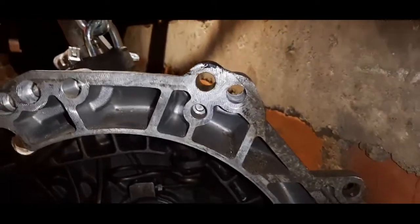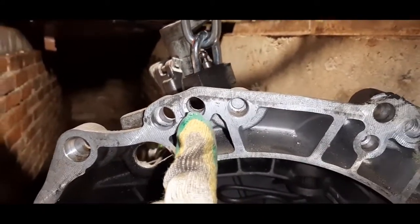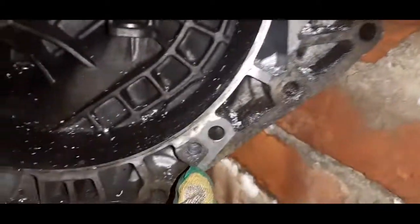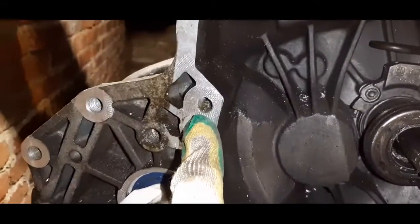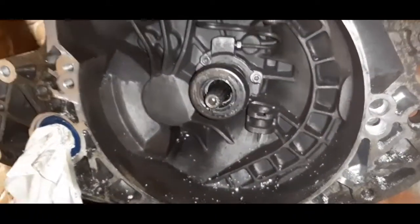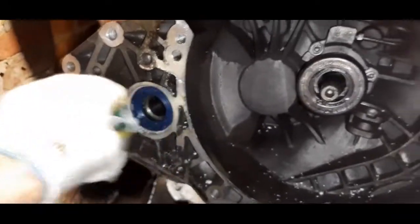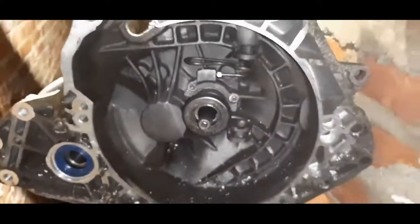So I did on this place a new hole, on this place two holes, one smaller, one bigger. This place also a new hole, one smaller, one bigger. This a new hole for bolt. This a new hole and new thread, and on this place also a new hole and new thread. That's all. So now I will clean it a little and install it once again. Now I'm sure that all is good, so as you can see, it's possible.